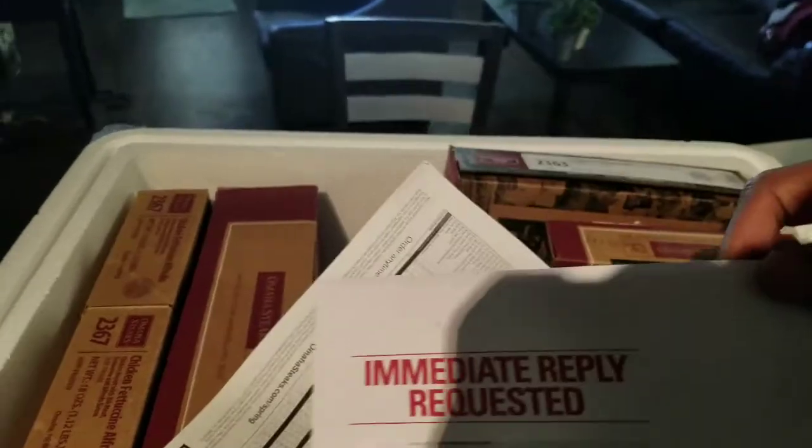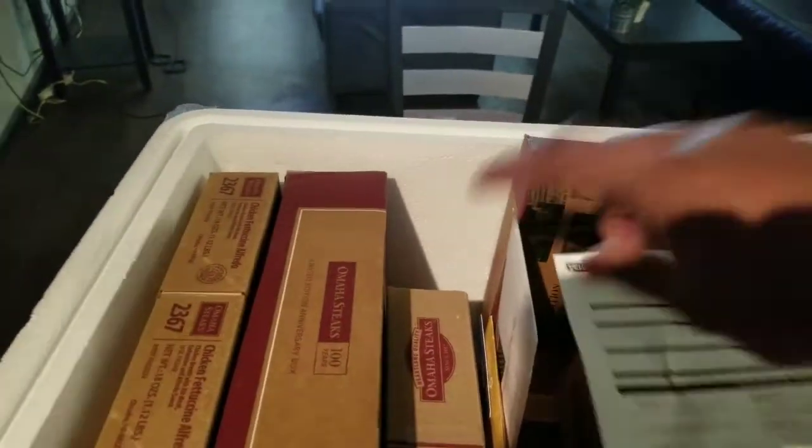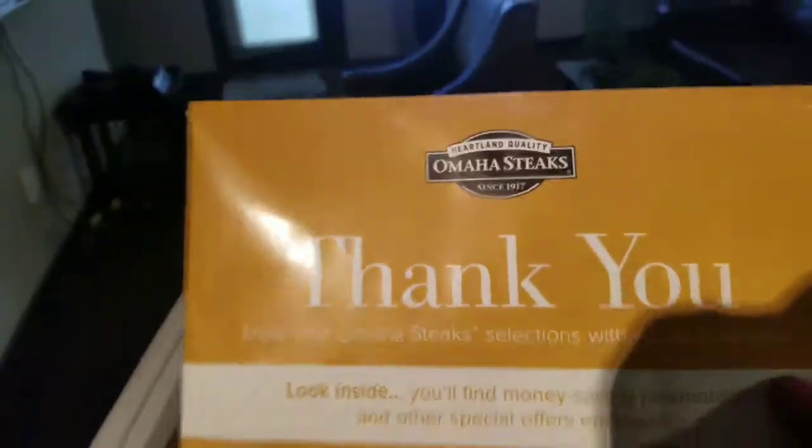Immediate reply request. Okay. This is something new. They never gave me this before. It usually is just a whole bunch of stupid "support the troops" and some more advertisement. Oh, this is the stuff that they always send me. A lot of the stuff in here isn't too great.